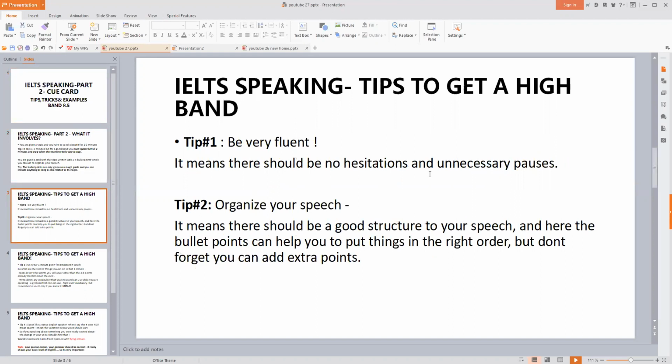I'm going to give you some tips to get a high band in the speaking part 2. So tip number 1 is be very fluent. What does it mean? Basically, it means that there should be no hesitations and no unnecessary pauses. So there should be no ums and ahs and like, you know, how people pause sometimes. So you should be very fluent. There should be a good flow to your speech.